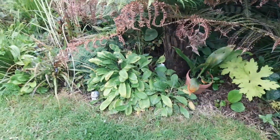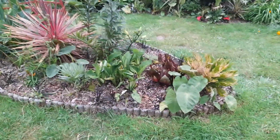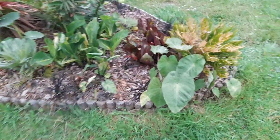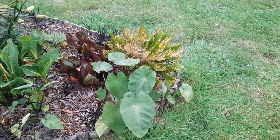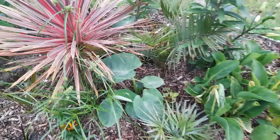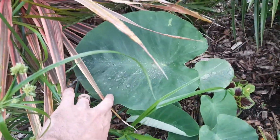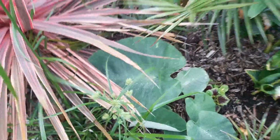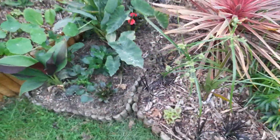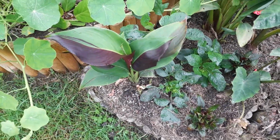So yeah, a few plants that do like the rain, as mentioned, but a lot of the plants would do better with a bit of sun. I think all the elephant ears are pretty much stalled this week. They do look pretty with the water drops on them. But yeah, I think everything that likes the warmth is stalled.